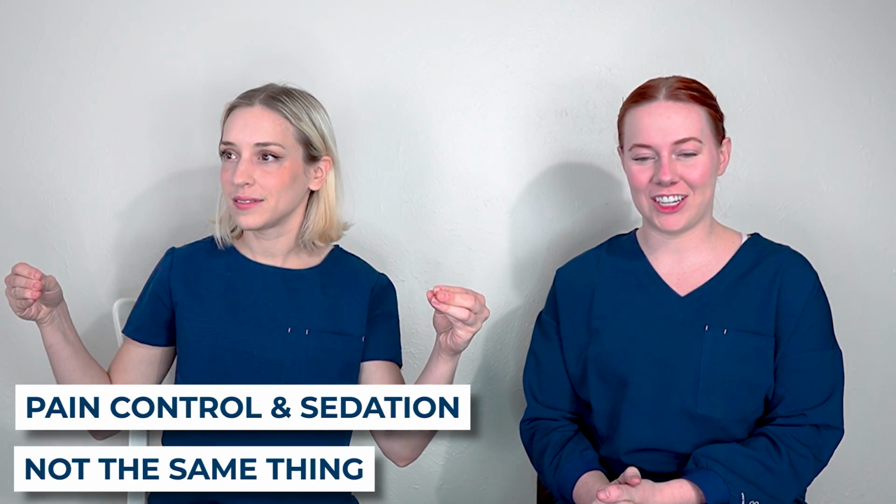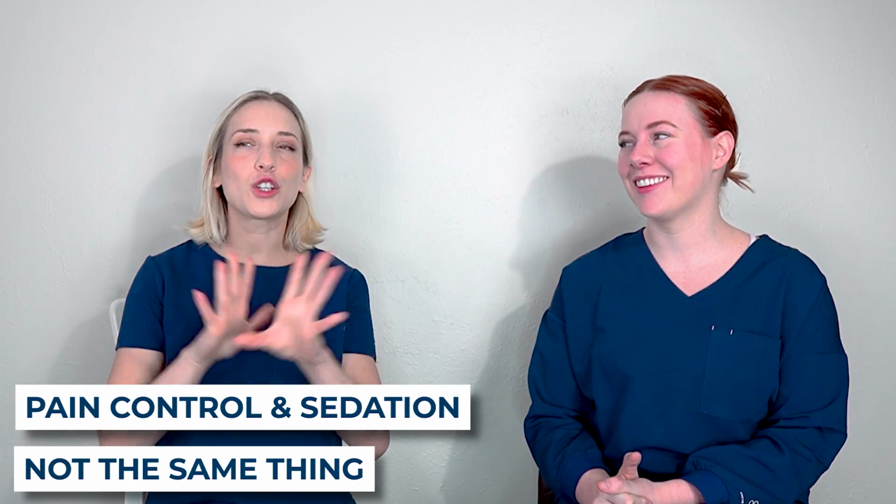Pain control and sedation, not the same thing. They're not the same thing. This is such a huge point of confusion for people in critical care. I think it's because a lot of our pain control medications have sedating effects, so oftentimes we confuse sleepiness with comfort, and they're really not the same thing.